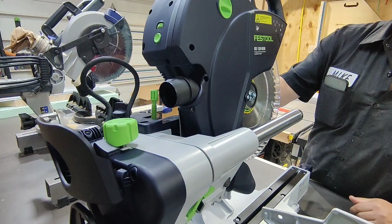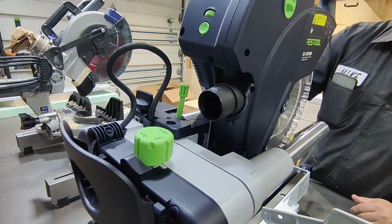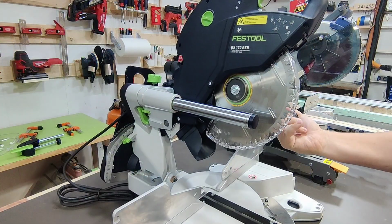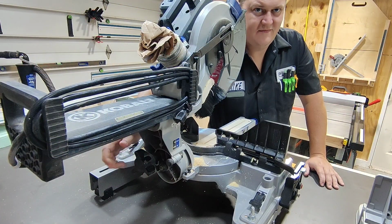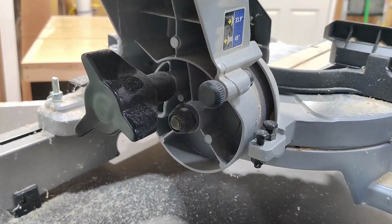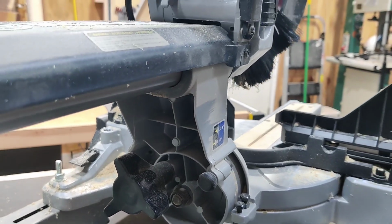Now let's look at the bevel feature. On the Kapex, you use the knob up front to allow for quick changes in both directions, with detents at specific degrees. On the Kobalt, you need to reach around while maintaining the weight of the saw in your hands and carefully loosen the screw to bevel in only one direction. This has always been one of our biggest complaints about this saw. Balancing the weight while setting the correct degree is not an easy task.